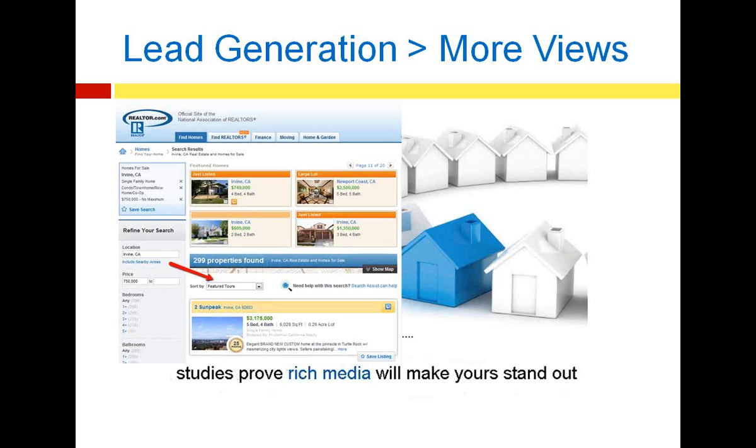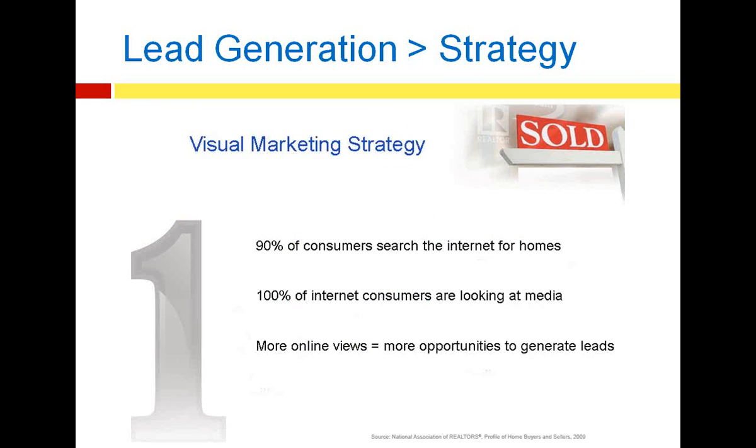I think it's logic, it's common sense, but you need to figure out easy ways to implement this into your online business, having that visual marketing strategy. And at the end of the day, why we're doing this is to generate leads.